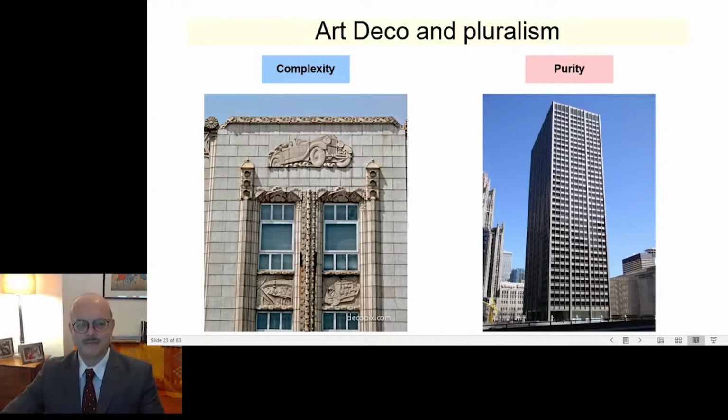On the right, you have a famous building in Chicago by Mies van der Rohe, who was one of the most prominent and I think also most talented modernist architects. And that's an example of purity. Unless somebody tells you, you have no idea what happens in the building other than it's probably offices. There's no retail on the ground floor, at least there wasn't initially. It's very simple. It's almost like a monolith.